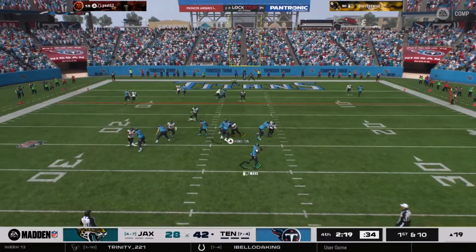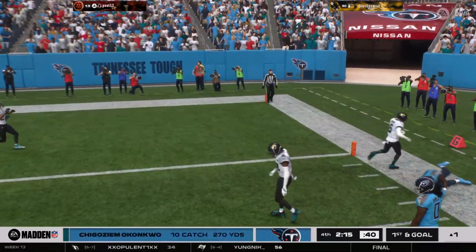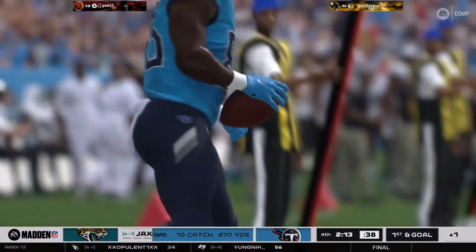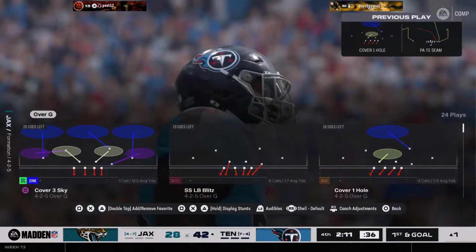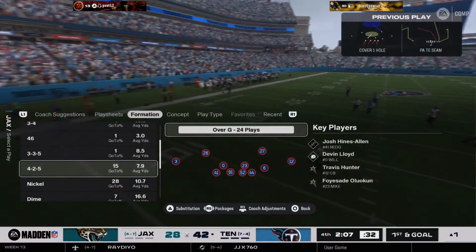Play action. Ward. This is caught at the 2. Fighting for the goal line. They're going to stop him just short, but he has picked up the first down.